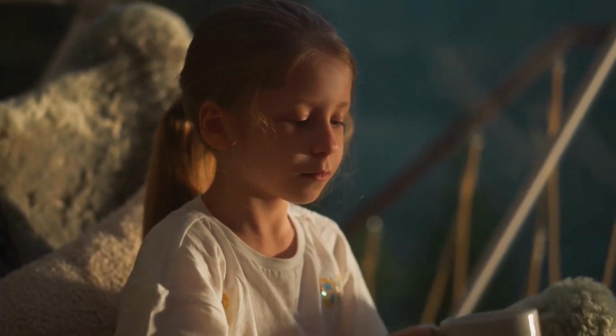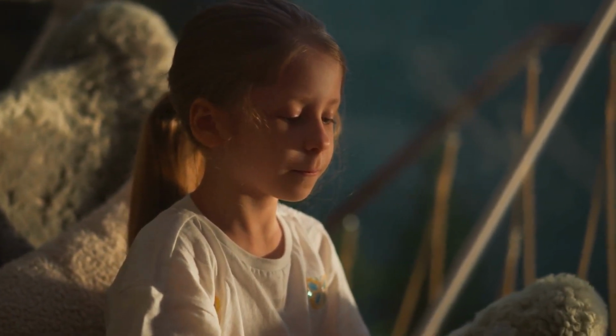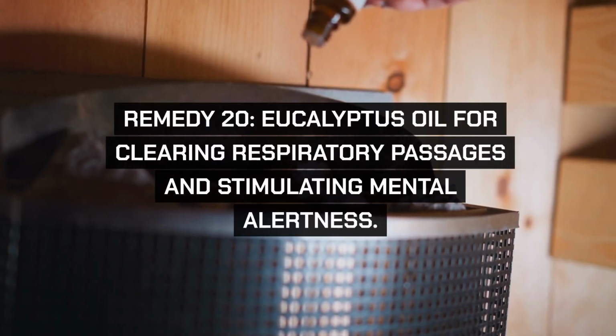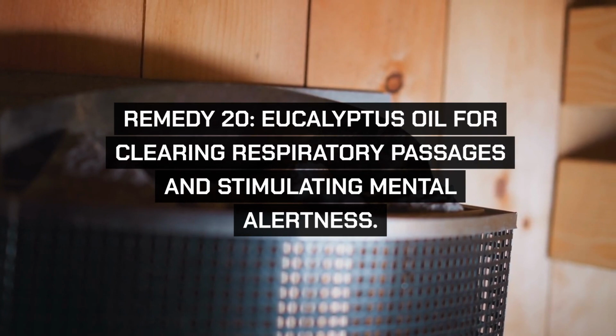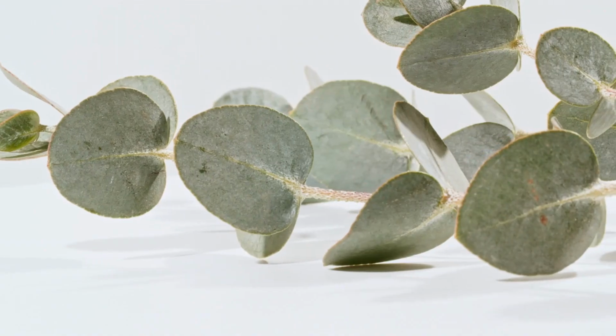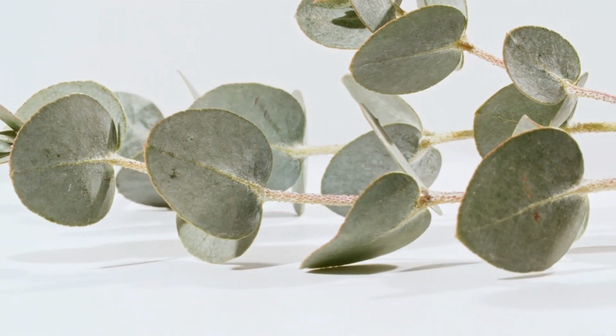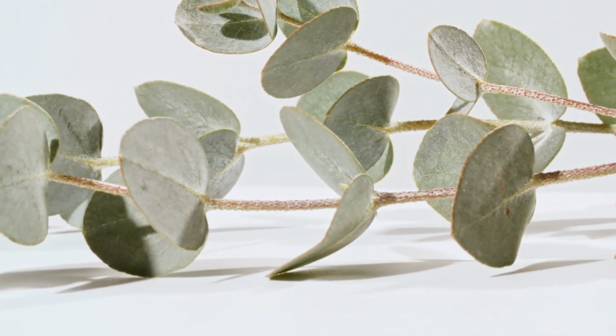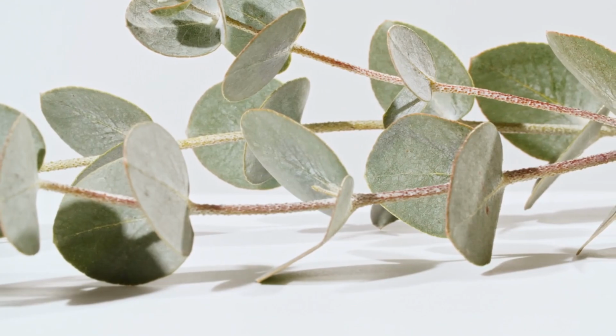Remedy 20. Onion for earaches. Onions have antibacterial and anti-inflammatory properties that can help soothe earaches. The warmth of a freshly cut onion can help relieve pain, while its compounds can fight infection. Placing a warm onion poultice on the outer ear can provide relief from earache symptoms.